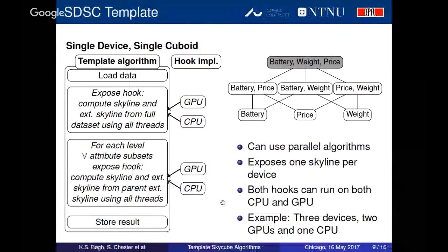Okay, good. So we have an example with 3 devices, 2 GPUs and 1 CPU. And so we can now assign 1 cuboid to each device. So we do parallel computation for each cuboid and parallel across multiple devices at the same time. So we have 2 levels of parallelism, you can say. And of course, we can do that again at the next level. And we compute 1 level at a time. So we have this reduced input from our parent.